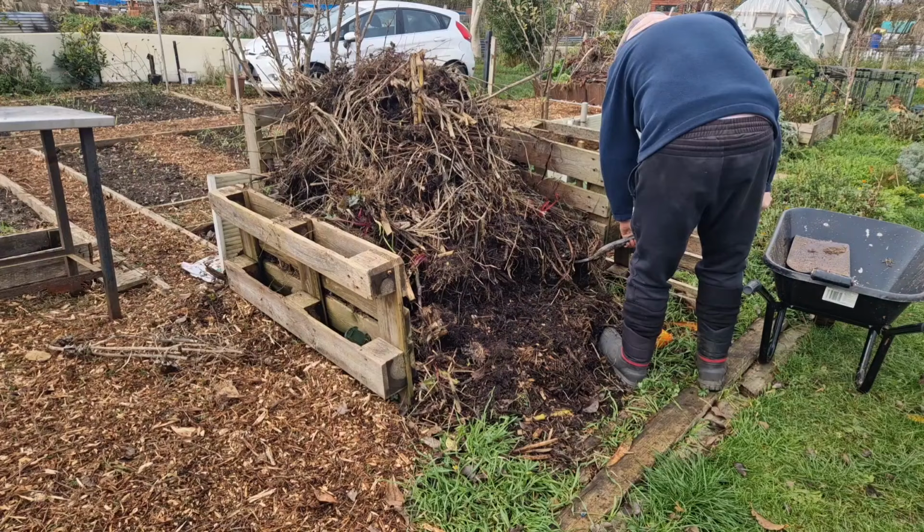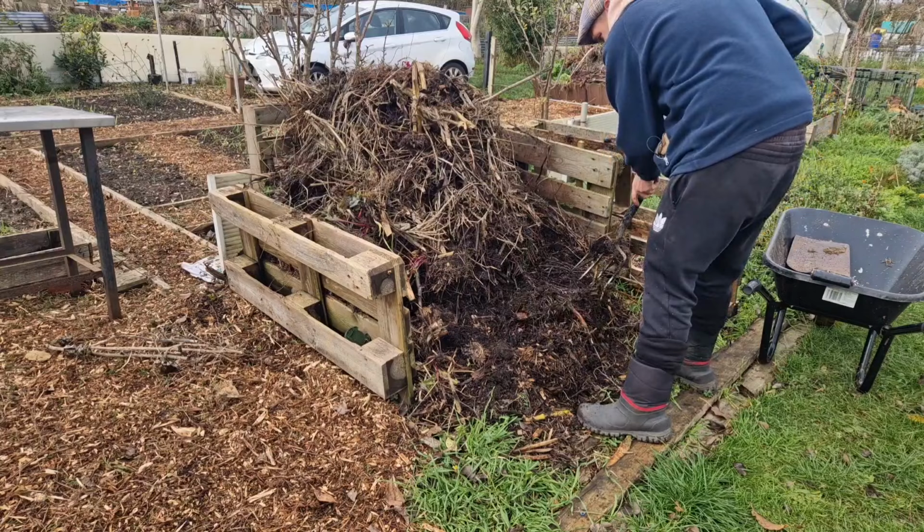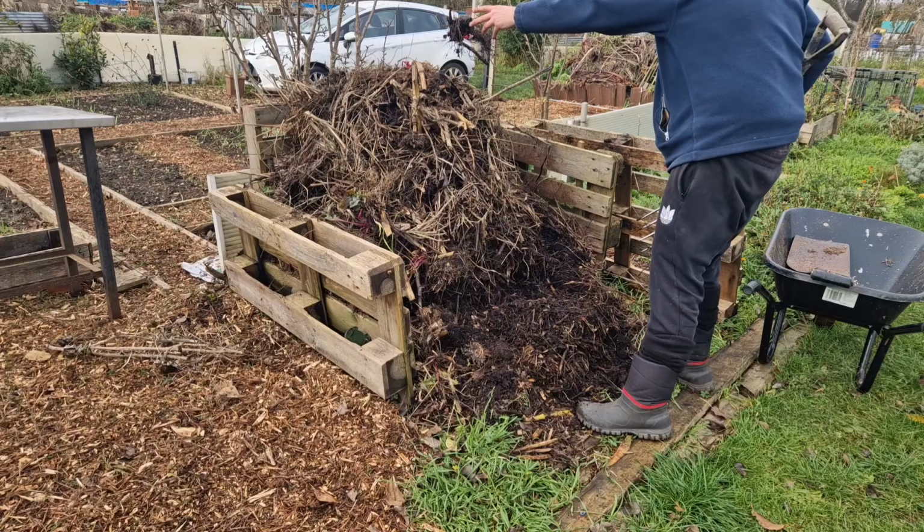So I've started off by removing all the woody, unbroken down material that sat on top, and I've just moved that further up the pile. Now by setting that aside, we're going to be able to get right under this compost heap and start getting the actual broken down compost, which will be right at the bottom. So let's move all of this stuff on top and see what we can get down at the bottom there.